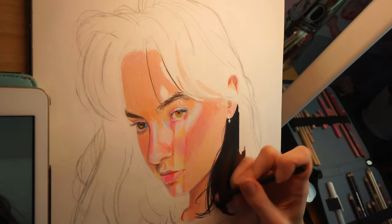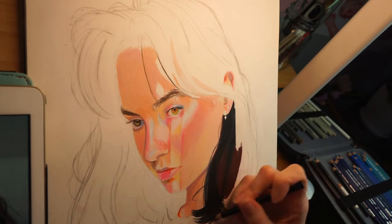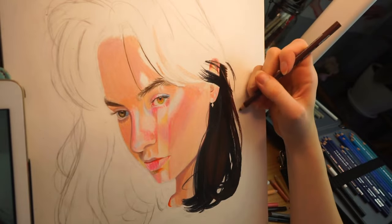And it was really fun to also draw this specific light because it's obviously a very harsh light. You can really tell where on her face it's hitting her, where it lays on her face.